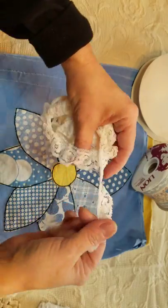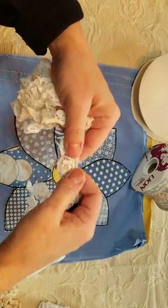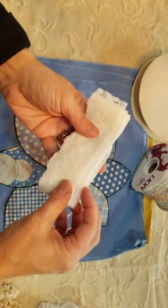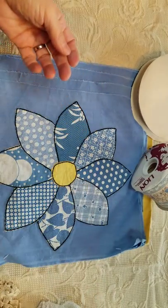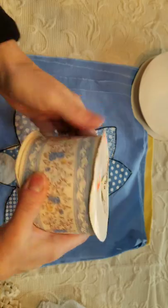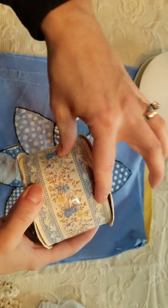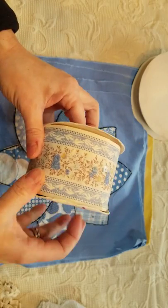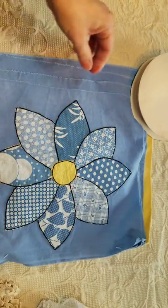Here's some lace. This is very soft. It's quite a bit of that too. This is very soft. And then this. Aw. That's pretty. And then this I thought was amazing. This has got to be like 25 yards of this trim. It's kind of thick, so I was wondering if a person could use this on the binding of a journal. How cool is that? Very cool.